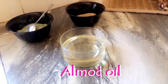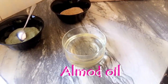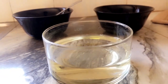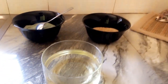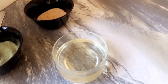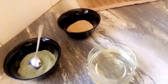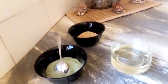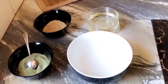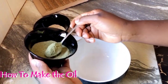Next ingredient will be using the oil, guys. I'm using sweet almond oil because I have a low porosity and it works best with my hair. You can use any oil that works best for you, my superstar. Go ahead and use any oil that works best for you, because here I'm going to teach you to make what works best for you. If coconut oil is for you, go ahead and use that. If grapeseed oil or avocado oil, just go ahead and use the oil that works best for you or you have access to.